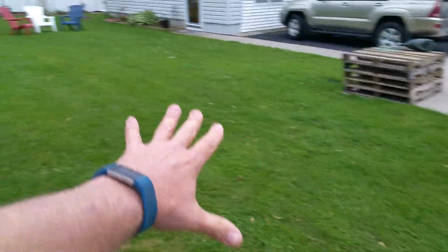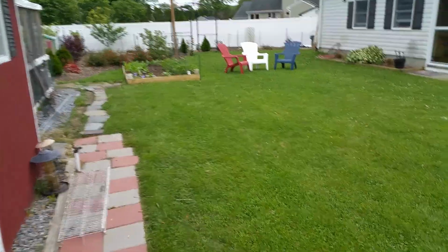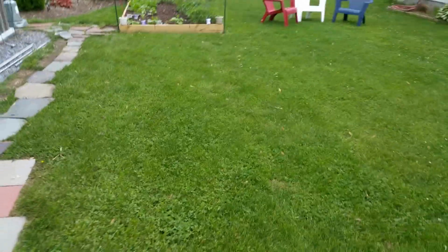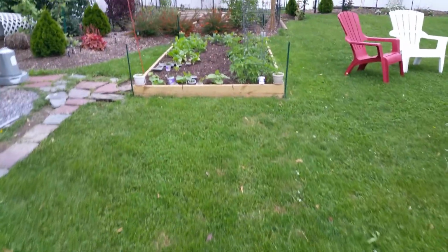Then we have this whole stretch of grass here, which is heavily infested with lots of different kinds of grasses. It's got clover, it's got dandelions, we've got all kinds of stuff growing in here.